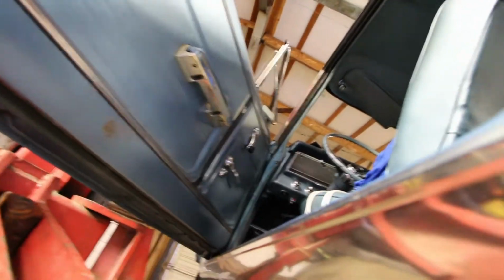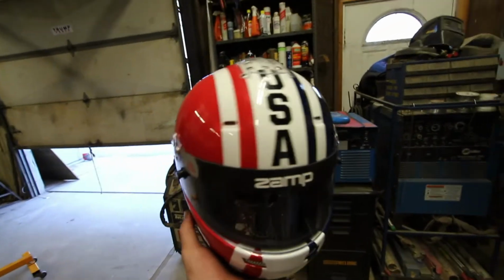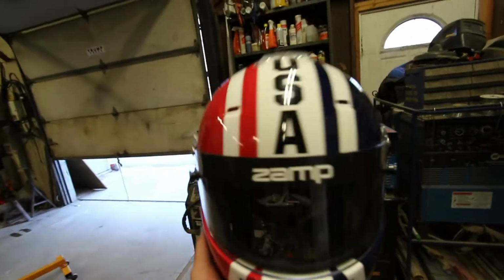Also, on an unrelated note, I got a present yesterday from myself. It gets even better than that. For $200, it's an SA approved helmet, because this car is going to run faster than a 13.90, which it already has, but we'll keep quiet about that. Full on 1976 style. It kind of looks like a bobsled helmet, but I don't even care.